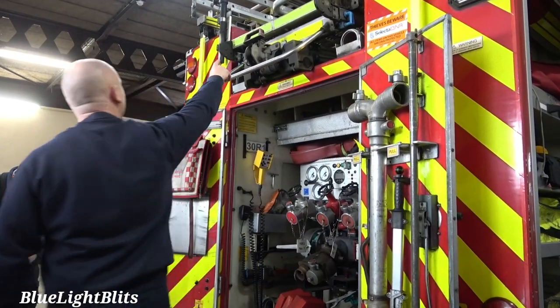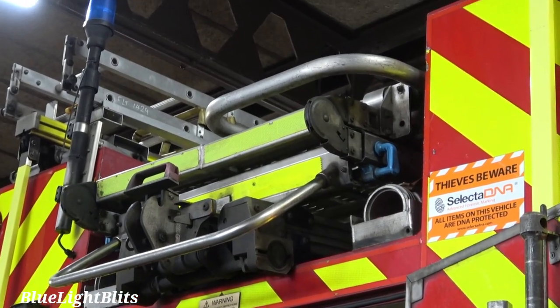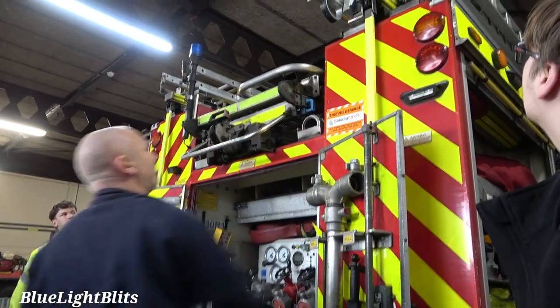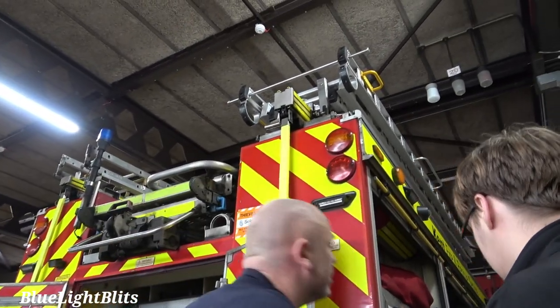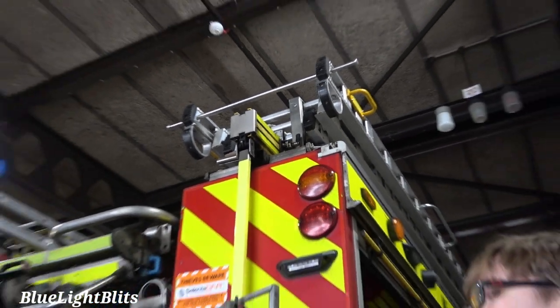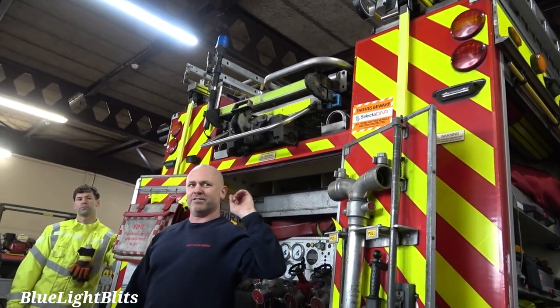So on the back here, ladders. We've got two fire engines, so we've got four or five different sorts of ladders. This ladder here is our 10 metre. How high do you reckon that will go? Something like four stories, right? That's a 10 metre ladder. How high do you reckon it'll go? Two metres.